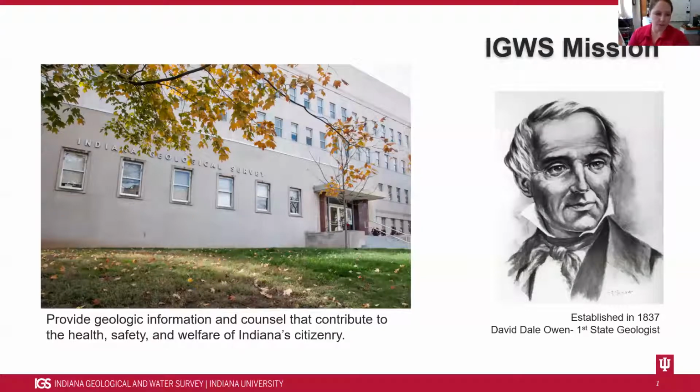Of course, the Geological Survey is a state organization that was established in 1837. There's David Dale Owen, our first state geologist. We were founded down in New Harmony, and then we moved up to Indianapolis, and we've been on the campus of Indiana University since 1919. Our mission is to provide geologic information that contributes to the state's health, safety, and welfare.